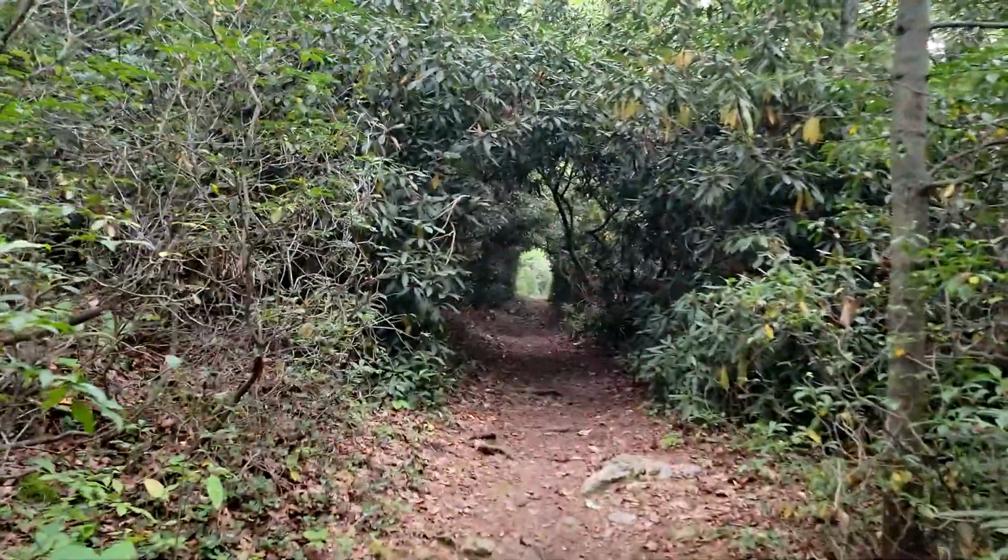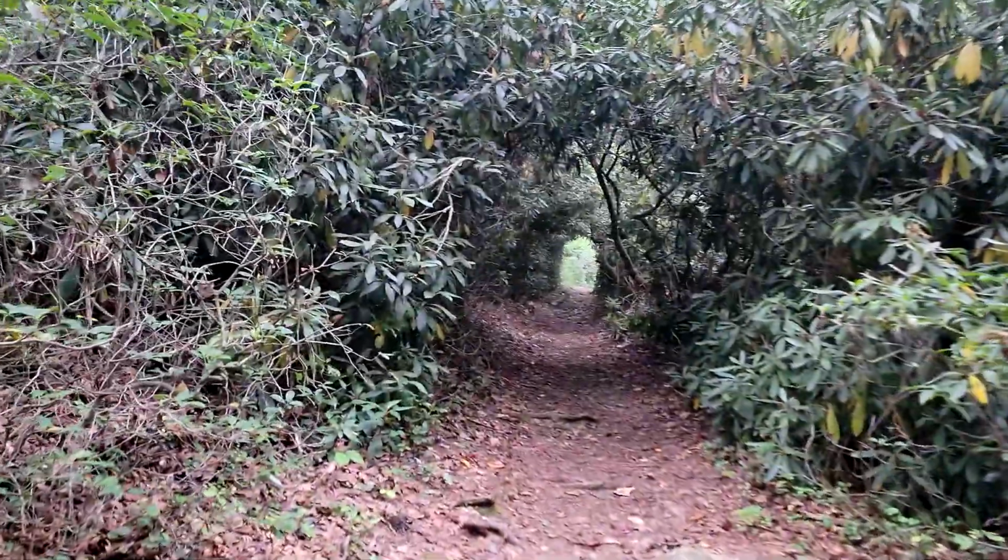The Appalachian Trail has over 100 shelters along the length of it. And today we're going to visit the nicest one to show you guys that not every Appalachian Trail shelter sucks. There's some nice ones out there. We're going to Quarry Gap. Feels like I'm walking in a green tunnel.